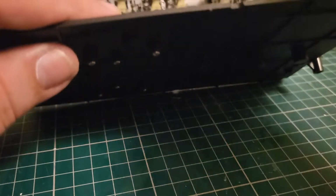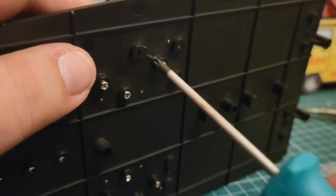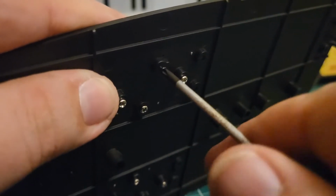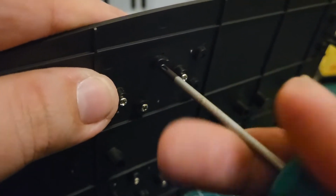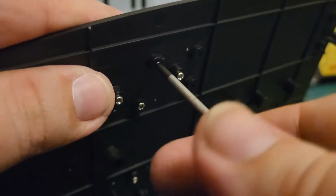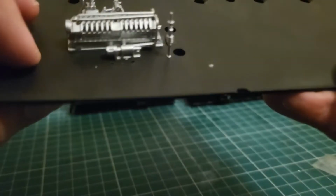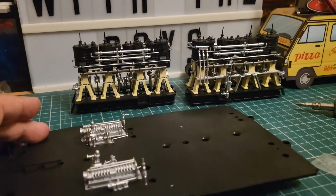Right, let me see if I can adjust this camera so you can see what I'm doing. Right, so this one is going to go into this hole here. That seems to be going a lot further than I thought it would. Christ. Wow. Right, okay. That just seems mental to me, but okay. So that one is screwed in place.